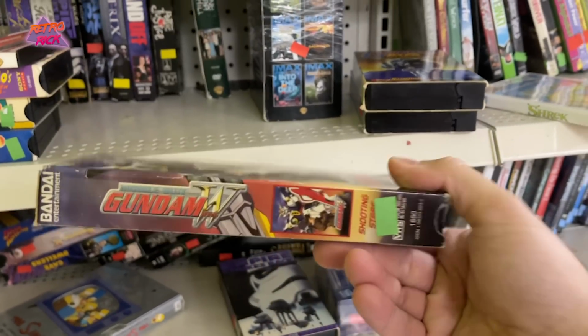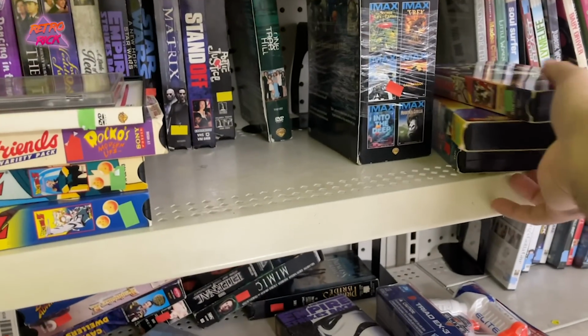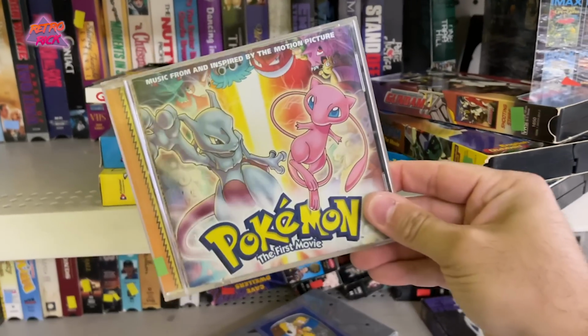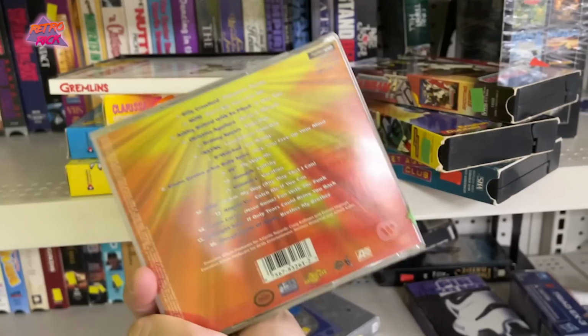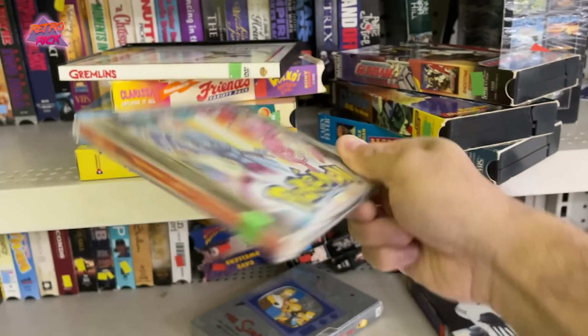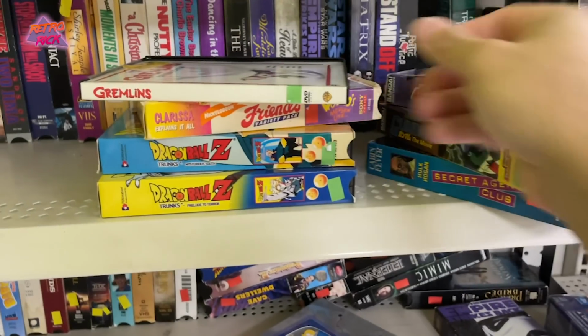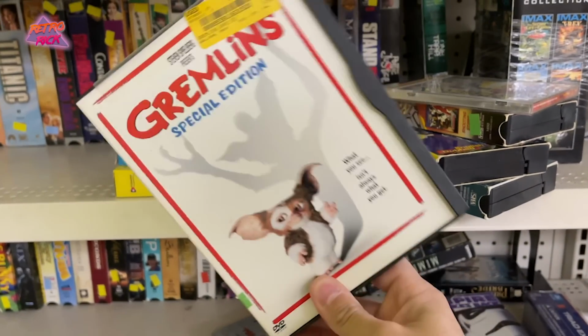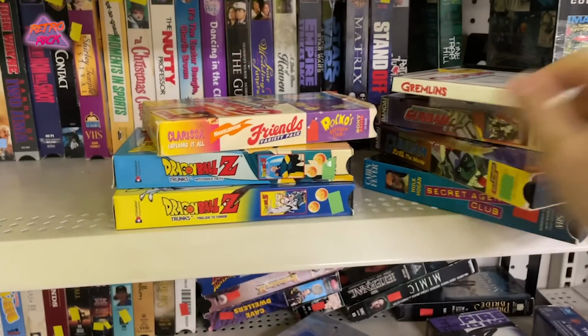Yeah, just cool to get. So I'll pick these up for Retropalooza. I'll end up selling those. Check this out. Pokemon, the first movie soundtrack. Yes, dude, this is the stuff that I love. I actually don't have Gremlins on DVD. I have it on VHS, so I'm gonna get this. Really clean copy of it too.